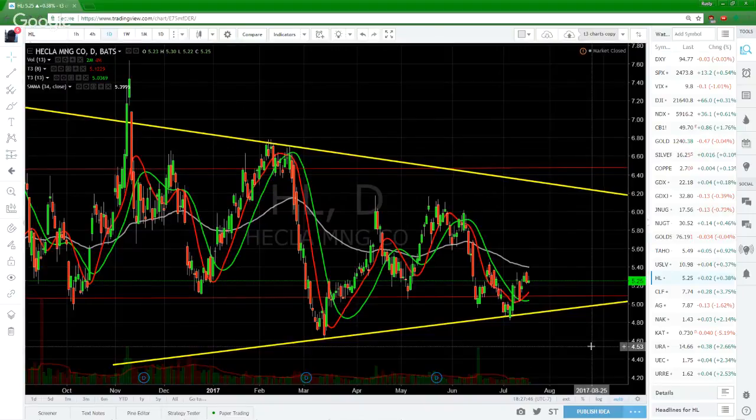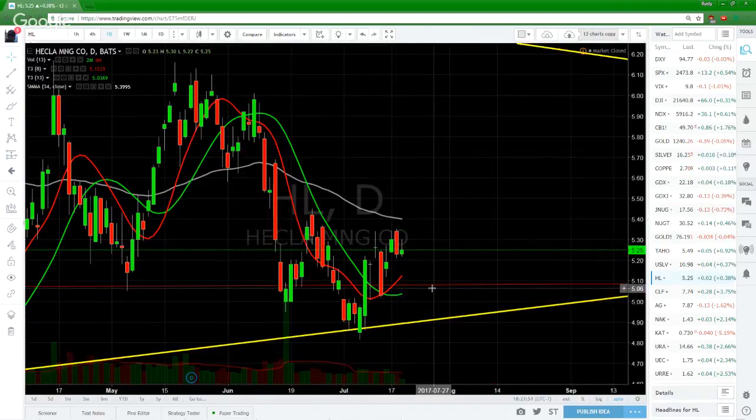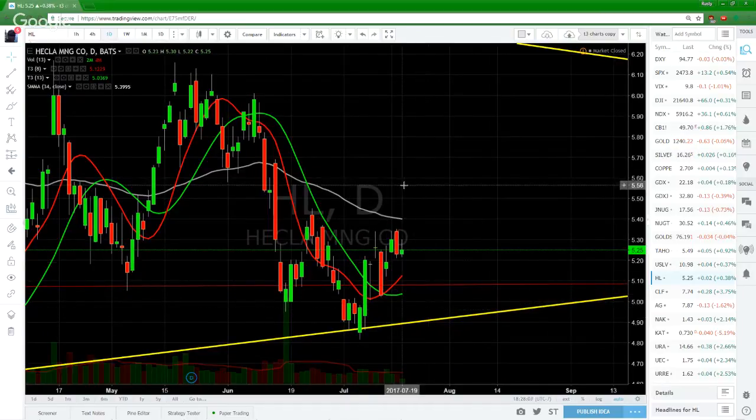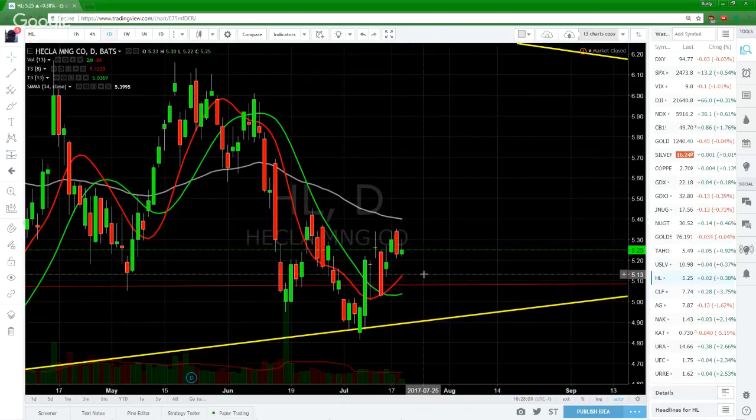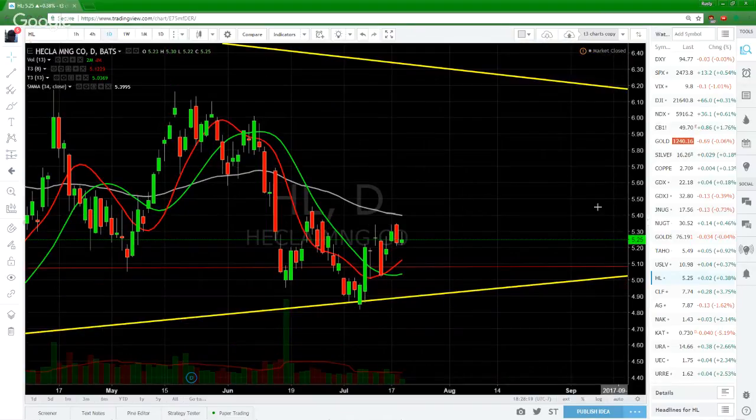Reverse head and shoulders on Hecla. Left head, watch that right shoulder come in. Watch the really tight, quick pullback into previous low, previous high area for that right shoulder to complete. Usually you'd think that the 8 and the 13 are right there for support, but that right shoulder always swings down just a tad more, just to shake everybody out before they slingshot it all the way back up. That's a reverse head and shoulders.